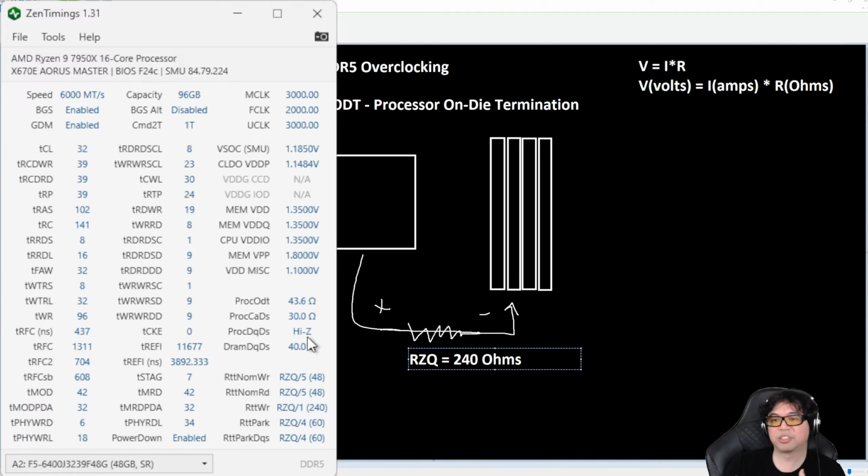It's literally like it's causing friction. It's slowing it down. It's like a bottleneck. Although I probably should not have said that, because now people are going to start thinking of CPU and GPU bottlenecks, and that's not what we're talking about. So when it says high Z, it means high impedance or high resistance.